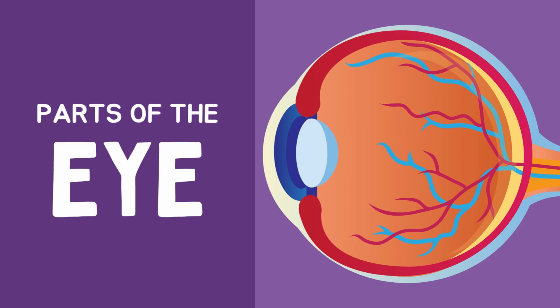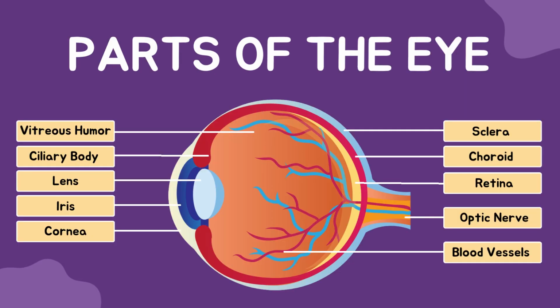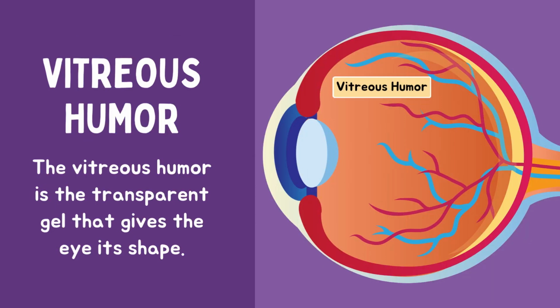Parts of eye. The eyes allow us to see, perceive, and interpret the world around us through the detection of light and color. Parts of the eye are vitreous humor, ciliary body, lens, iris, cornea, sclera, choroid, retina, optic nerve, blood vessels. Vitreous humor. The vitreous humor is the transparent gel that gives the eye its shape.